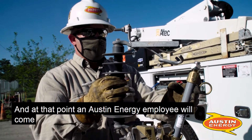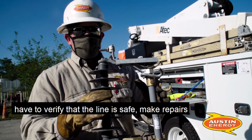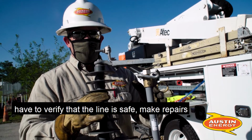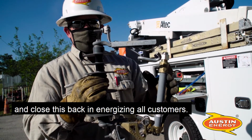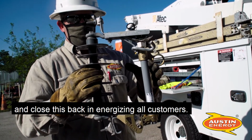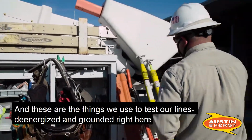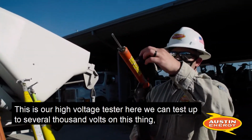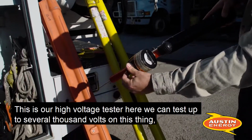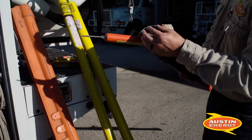And then at that point, an Austin Energy employee will come, have to verify that the line is safe, make repairs, and close this back in, energizing all customers. And these are the things we use to test our lines, de-energized and grounded right here. So this is our high voltage tester here. We could test up to several thousand volts on this thing.